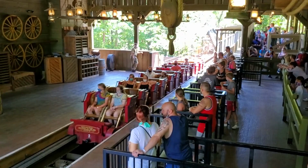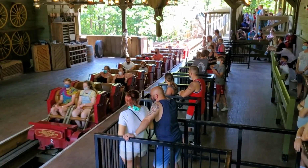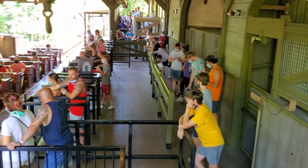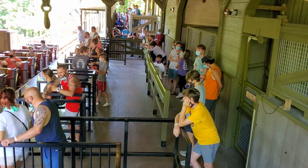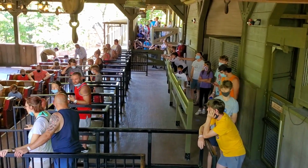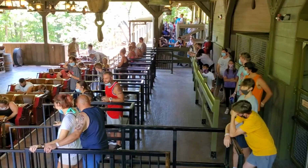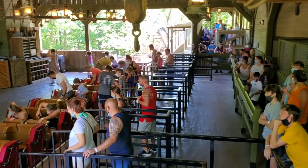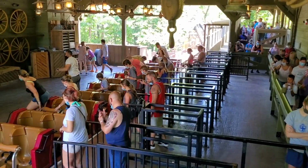So let's let you look at Outlaw Run. You see that they are loading every other row. Most of the line seems to be doing distancing. There's a couple groups there that aren't. And again, about half to two thirds have the masks on, and then the others don't, on and off.